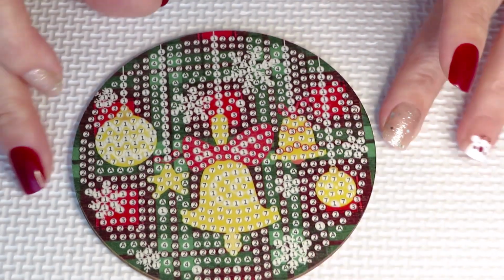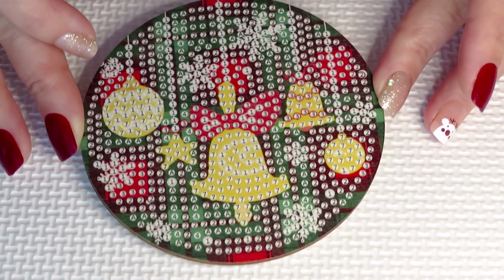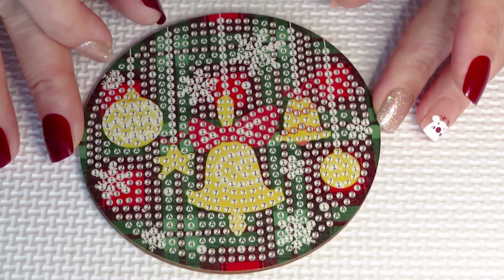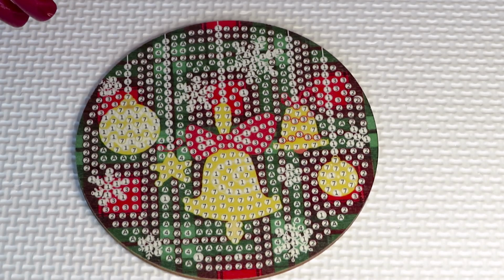And we will continue on this coaster. So let me give you a hint. I already finished them all but this one. So I will be showing you all of them completed, how they look, and hopefully you like it. And maybe you decide to purchase from New Craft Day.